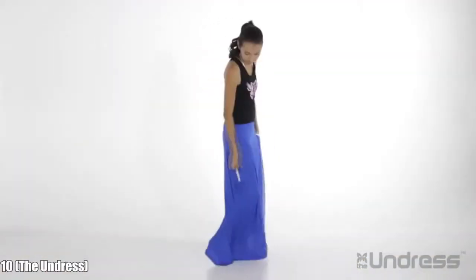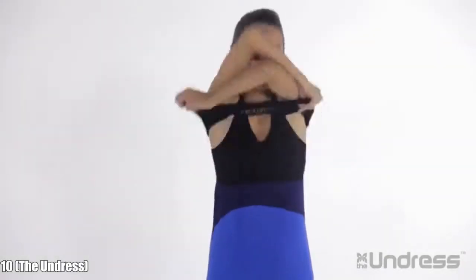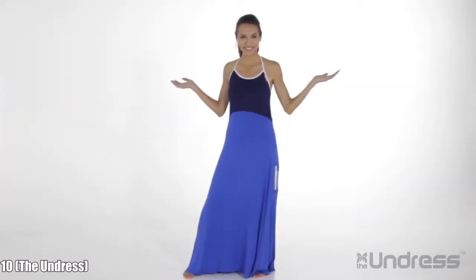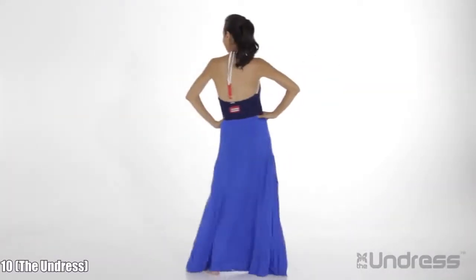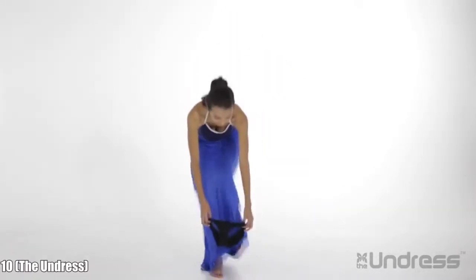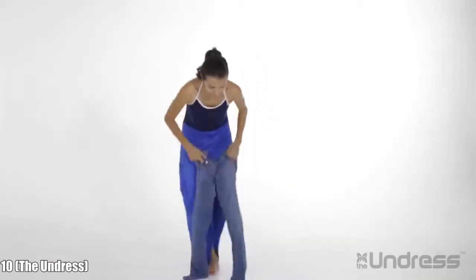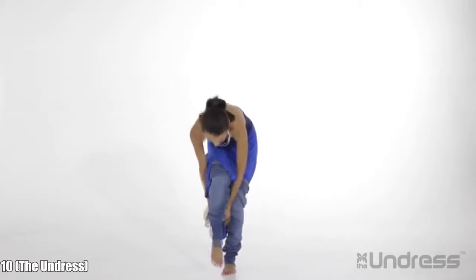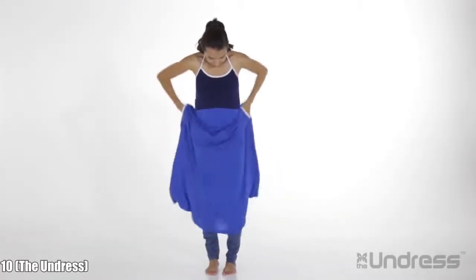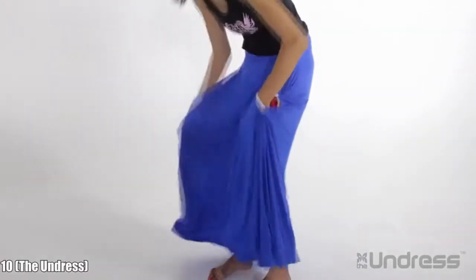Now, using the side access openings, I insert my hands into the Undress and easily remove my shorts. Then I remove my top and my sports bra. And just like that, I'm out of my sweaty outfit, and yes, even out of my sports bra without ever being revealed. Now, to get into my new outfit, I start by putting on my new bottoms underneath the dress. Using the same side access openings, I pull my pants all the way up to my waist. We purposefully designed this feature to leave enough material to let you pull items above your waist without being exposed.